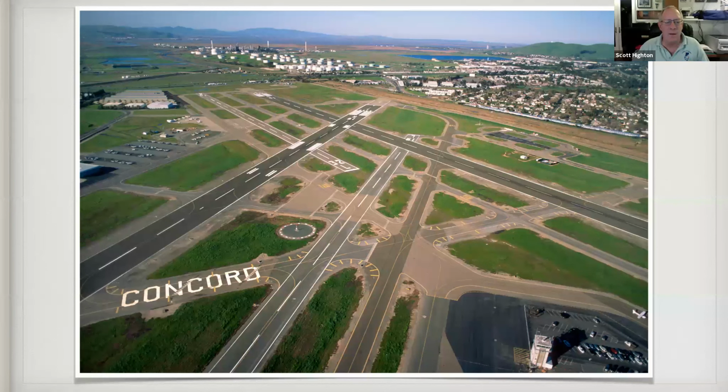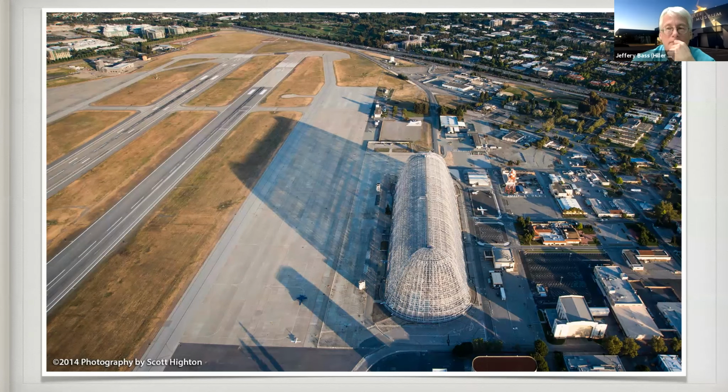This is the Hangar 1 down at Moffett Federal Airfield. Used to be Moffett Naval Air Station. This is the one that's had its skin stripped off it a number of years ago to remove all the asbestos and pollution. And I think there are still plans in the process for recovering it, but it sits as a skeleton right now.